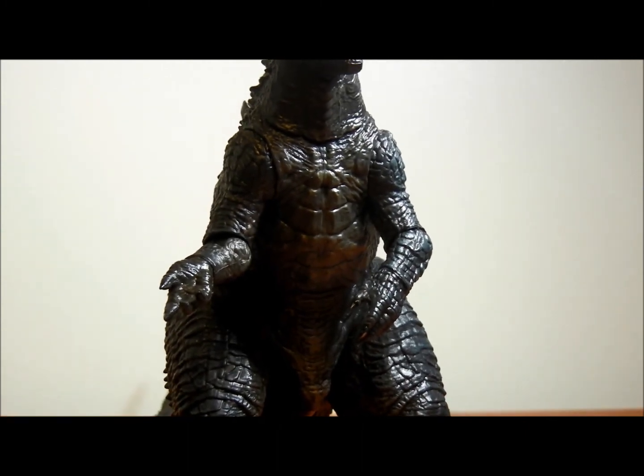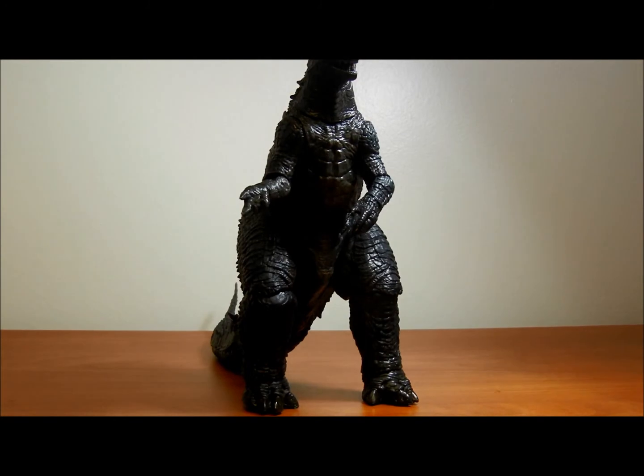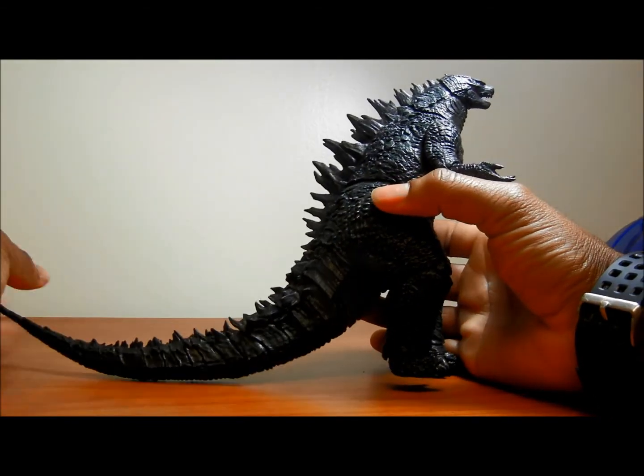So I think that came out awesome too, how they did the tummy. Tummy came out awesome. I don't know if someone said tummy or stomach. I guess I need to say tummy to sound more manly. But as you can see, it's just an awesome figure as far as the tail.